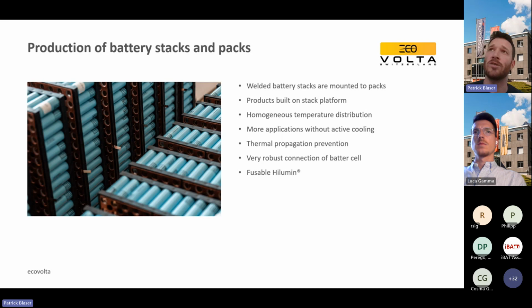The third part our copper plate is playing is a very robust connection of the battery cells together with the hilomine, which allows us to go into rather special use cases. For instance, snowmobiles out in the ski resorts, which in terms of the battery and especially the welding of each cell have a very aggressive behavior. As I said before, the hilomine also acts as a fuse. If there's too high a current drawn or delivered by one cell, the hilomine will melt down.